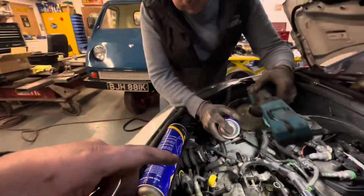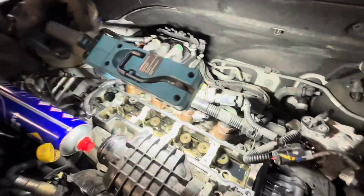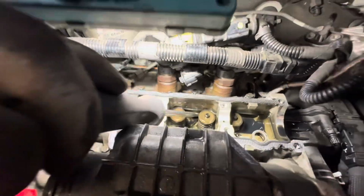So the rest of those little bits are going to be in the sump, aren't they? Oh, there's a bit. No, there's a bit behind there. Look. Oh yeah, there's a bit. You'll have that magnet on that. That's the other half, I think, of that.